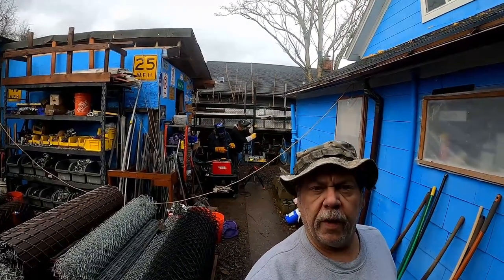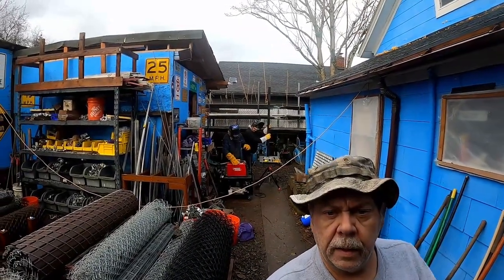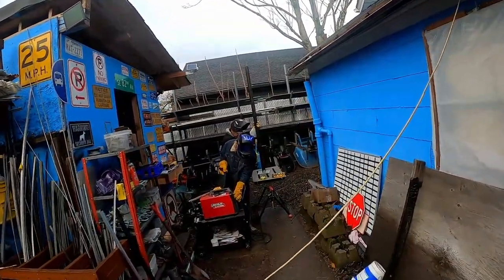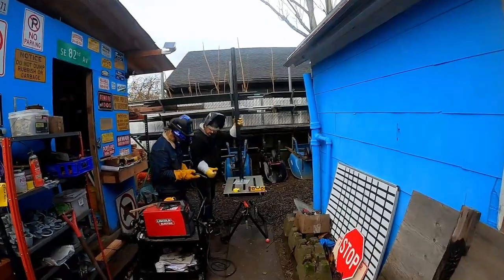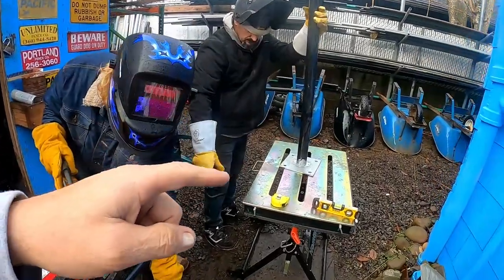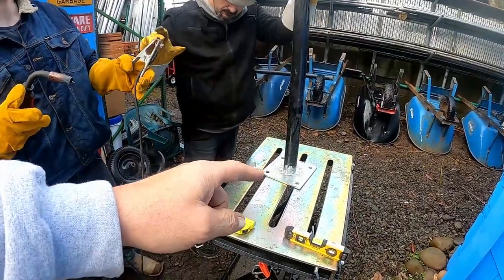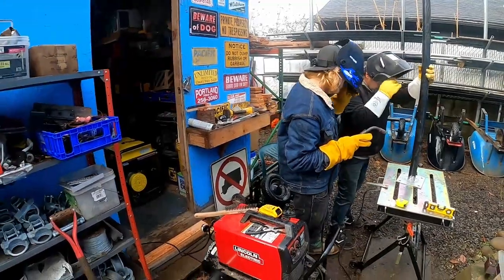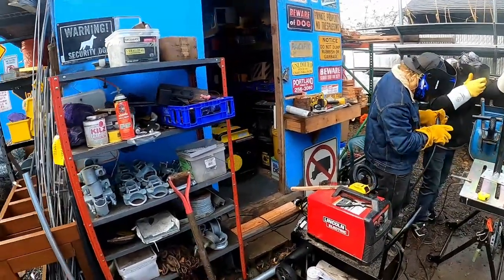We're welding up a couple of flange posts back there because that's what we need to do. So it's black chain link, and what we did is we had to take a little bit of that off. I've got my guys in here welding up. So it's kind of nice.